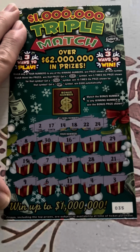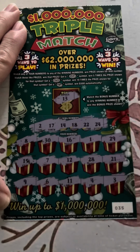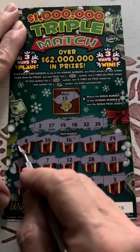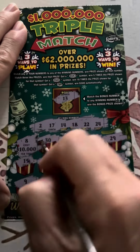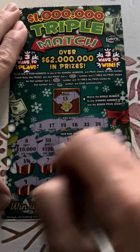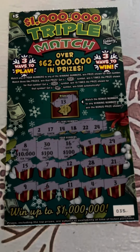All right. So now we're going to try to match the bonus number to here. 13. No, but we've got 14. Now, the last way to win is to match three like prize amounts down below. So we've got to scratch it all off. We've got $10,000. $100 and $100. And I'm gonna make a note. We've got 10K once, and we've got 100 twice.